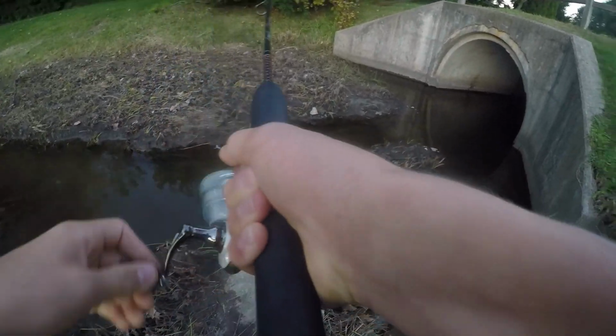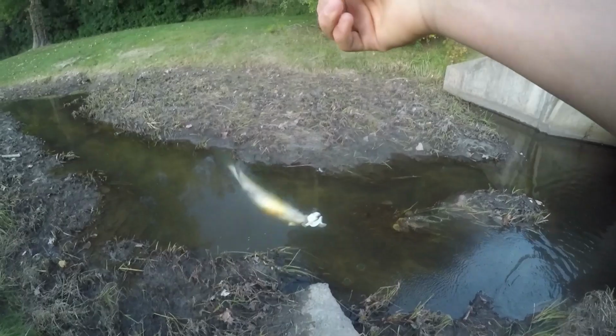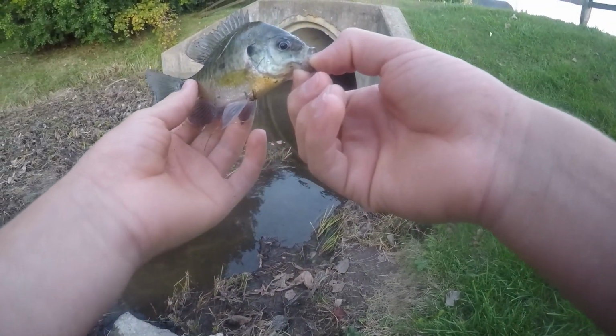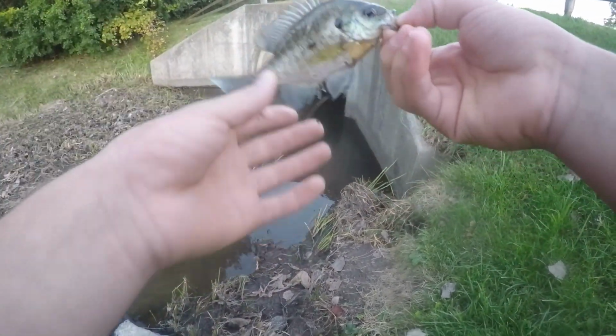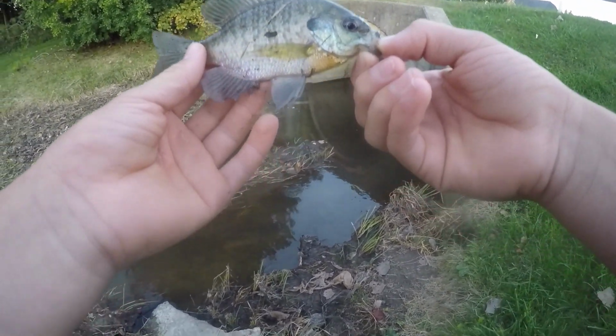There's a fish, you guys. There we go. There's another one right there. On the curly tail. Look at that, you guys. Saw a bunch of fish down there, but they weren't really committing to any of the crankbaits that I was throwing at them, so I just tied on that little curly tail grub and third cast with it, got this little bluegill right here. That is awesome, you guys.